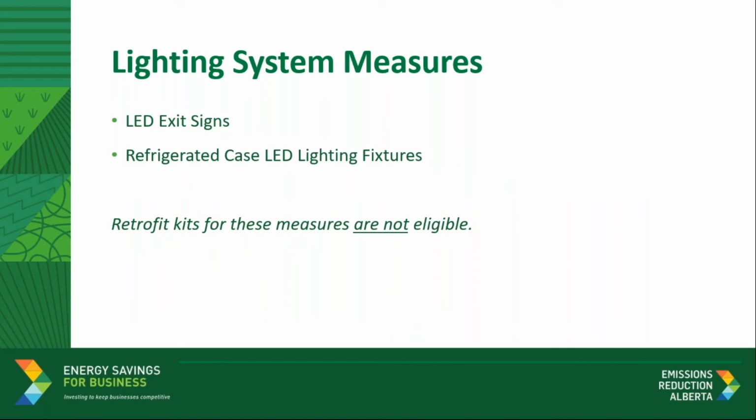Additionally, LED exit signs and refrigerated case LED lighting fixtures are eligible measures. However, for these measures, retrofit kits are not eligible for incentive.